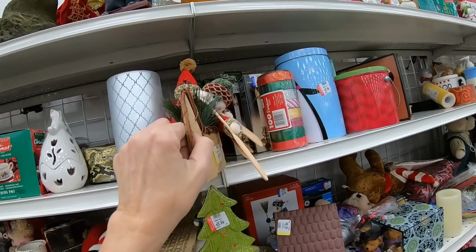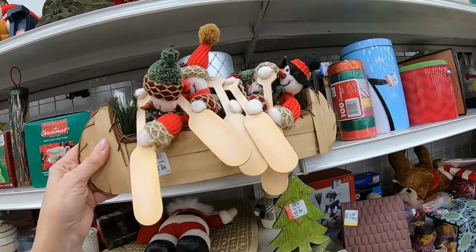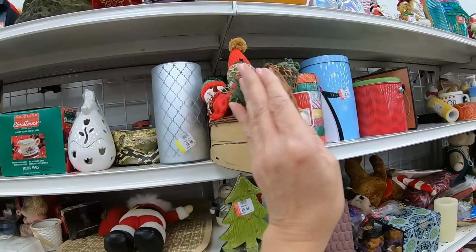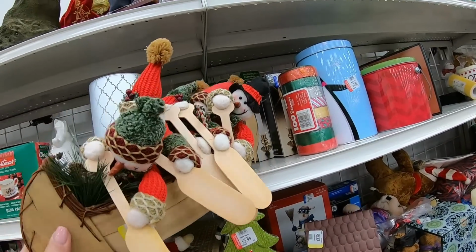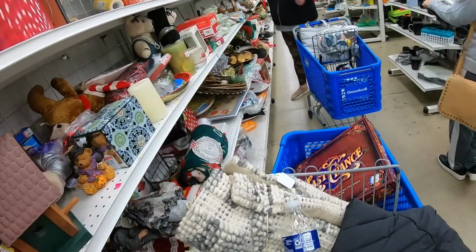Another thing I found, how adorable is this? A bunch of snowmen paddling in a canoe. I would have actually bought this, $4. That is so funny. But look what's going on here. It's cracked. They're going to sink. But that is really, I love that. All right, so it is a slim pickings day.